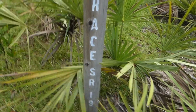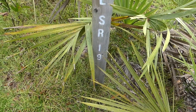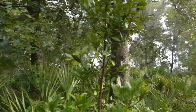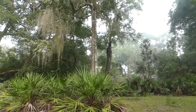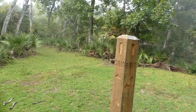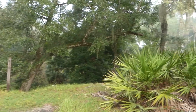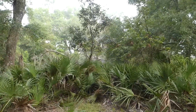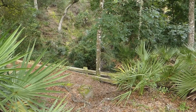Jody's Trail, Jody's Trace, and then back to State Road 19. That's where we just come out of a second ago. So here's this post. State Road 19 that way, too. Well, let me show you this, guys. This is the sinkhole here. Way down in there.